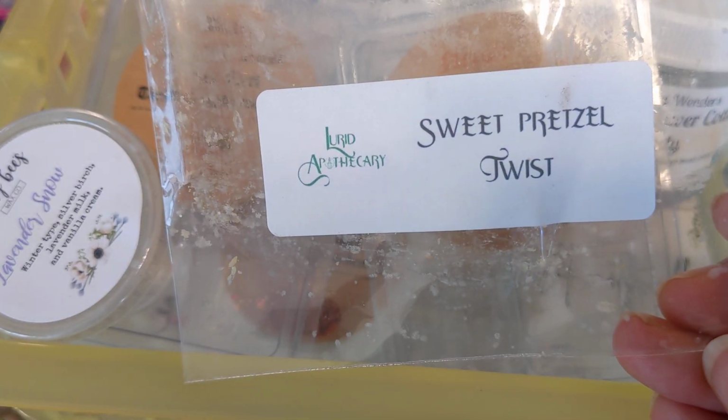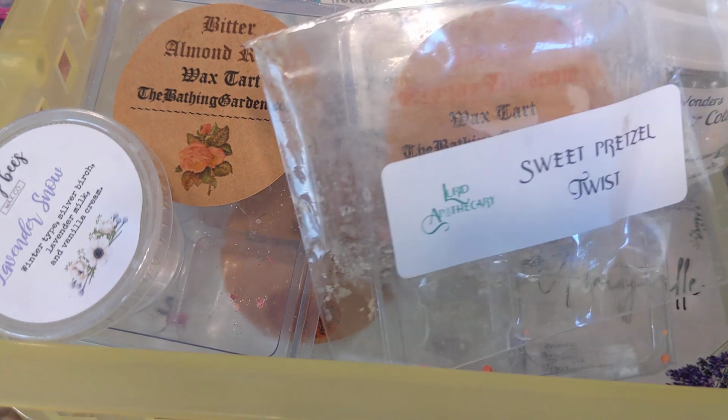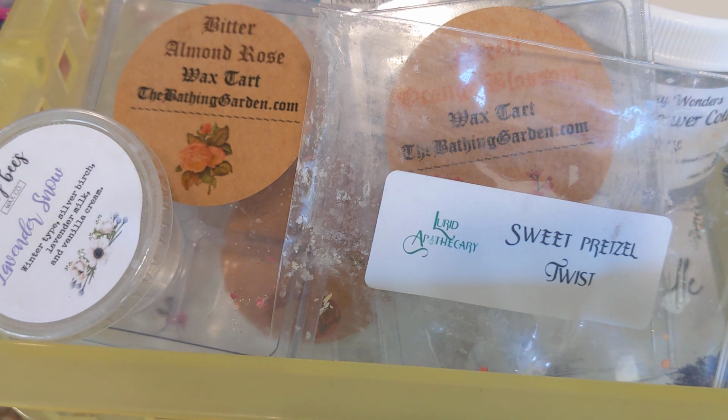Next we have Sweet Pretzel Twist from Lurid Apothecary. This was a sample. I melted this one in my daughter's room in her tea light warmer, and her room is really small. She usually gets pretty good throw of anything we melt in there. But this one was light. Even now in the bag, I don't smell the scent. The throw was hardly there at all, and I would not repurchase it. So far, a lot of the things from Lurid Apothecary have not been throwing very well for me, which is kind of disappointing. So yeah, I don't know. I'm just having trouble with them in my house.